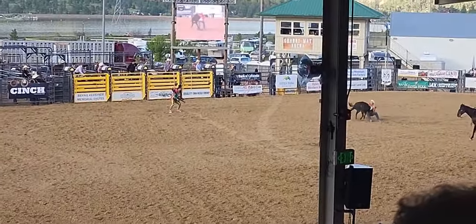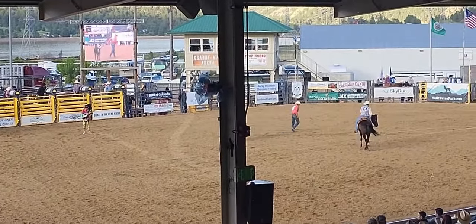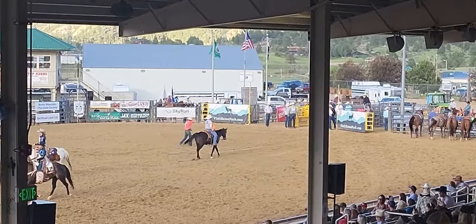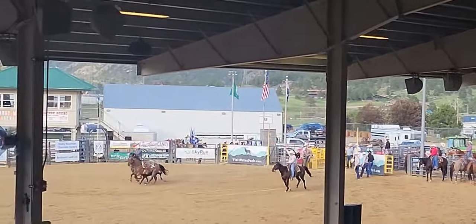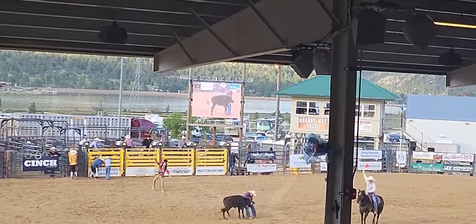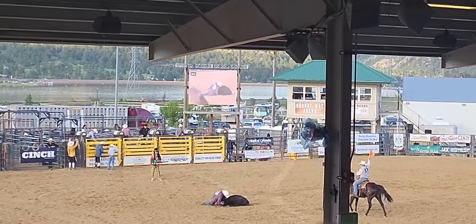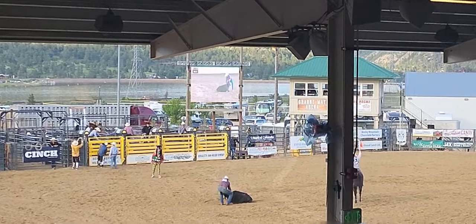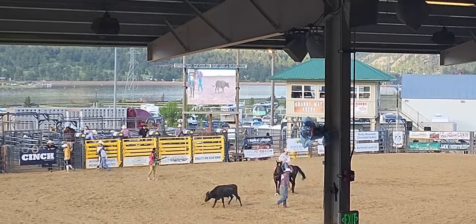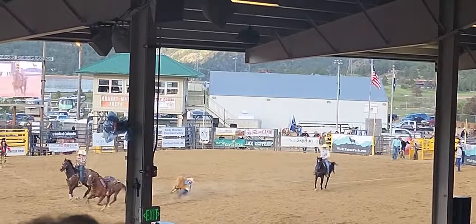Oh, trying to get to the nose. There you go. 4, 6, and 4 for Clay Reiner. Reach out there. Try to get him up. Oh, now the steer falls in the incorrect direction. He's going to try to get him up again. Rolling over. 17 and home. Good job. Come on, Randy.